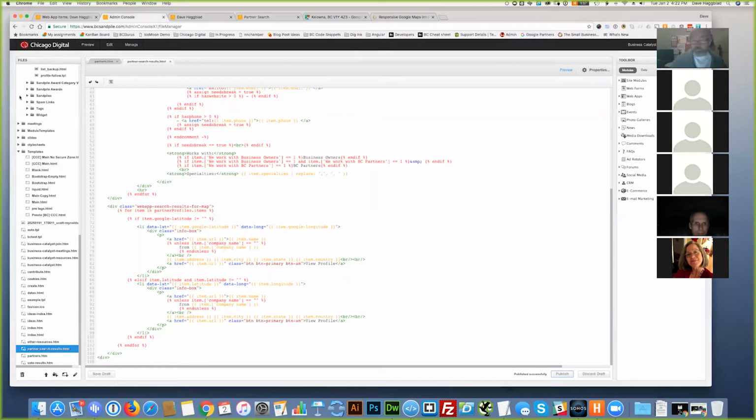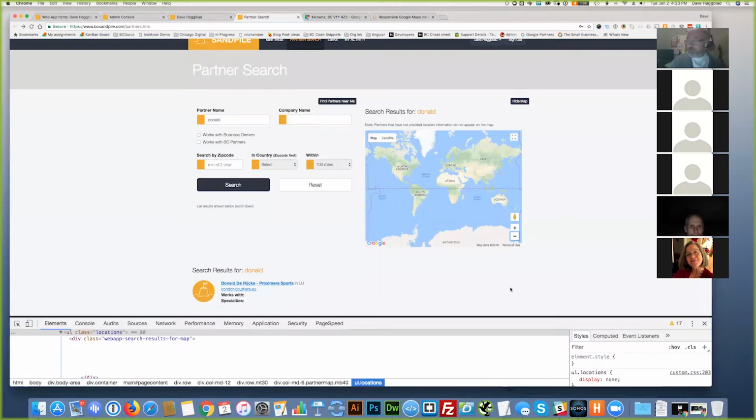So the trick is, and sorry, I should have caught that earlier. I had an else if item.latitude, which simply says, is it there? It doesn't really check to see if it's got a value. This was some early Liquid programming before we learned that you have to have item.latitude is not equal to nothing. So there you go, problem solved, Paul. 2018 is off to a raging start.